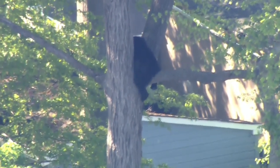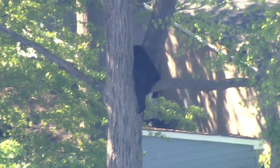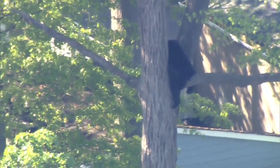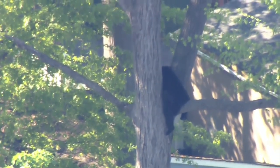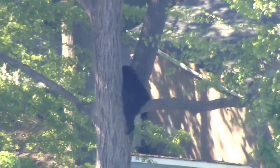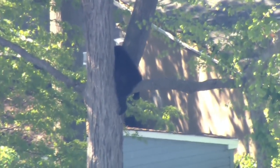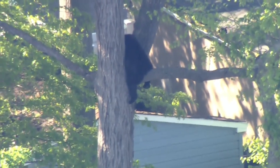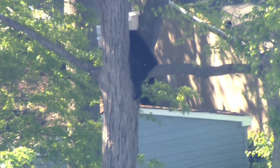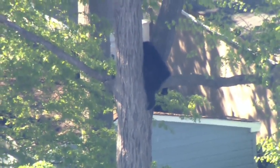And again, we're in the springtime here. A lot of these bears are coming out of hibernation. Got the little ones with them now. They may be a little more bold in trying to find food sources. Again, as I said, this one to me appears to be a young bear. So I'm sure the bear is probably a little afraid right now.